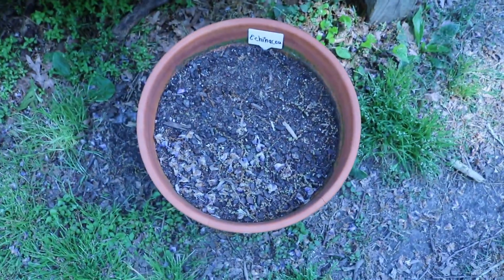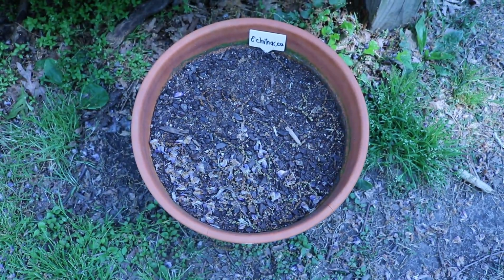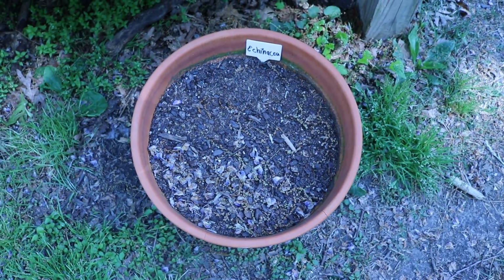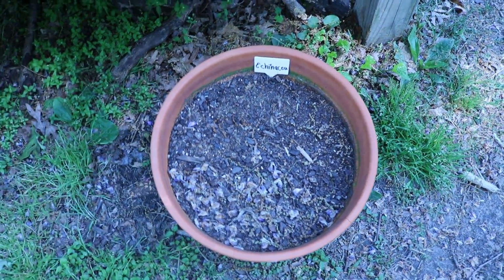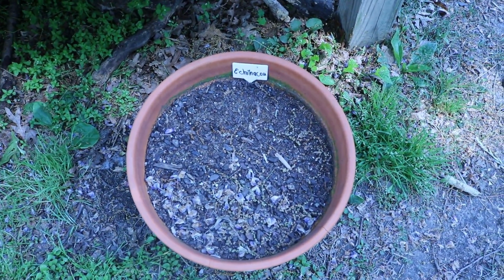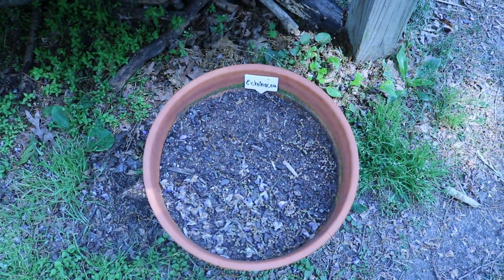Down here I have some Echinacea, but honestly nothing has popped up. It's been in here for over a month and nothing's happened, so I'm just going to wait till it's a little warmer out. Maybe it doesn't like these cool early spring temperatures. Then I will put some more seeds in there or something.